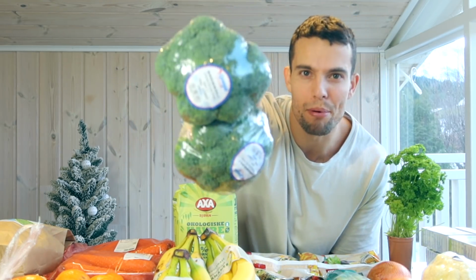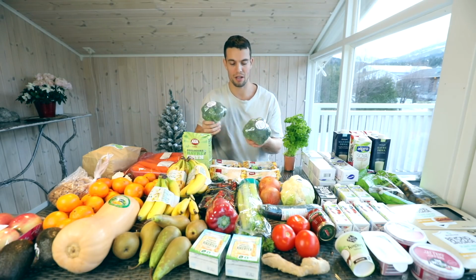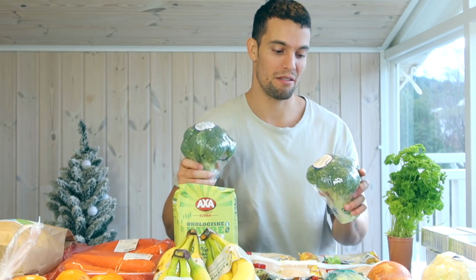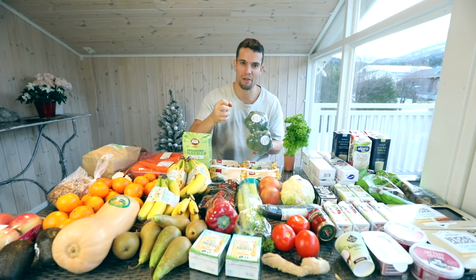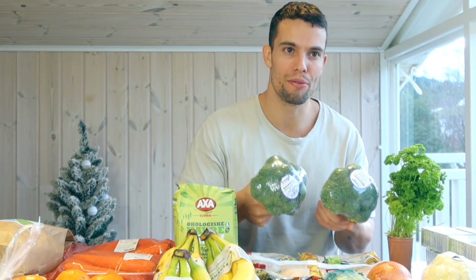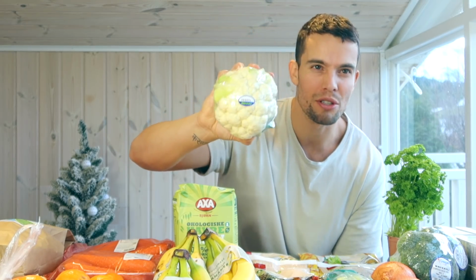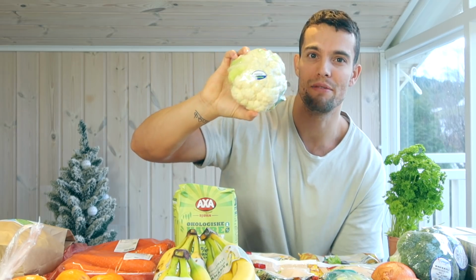Then we have the broccoli. Love broccoli. It's just one of the best sources of calcium on a plant-based diet as well. And I don't know, I just love the taste of it. I love steaming them so they're not completely overcooked and soft and mushy. I like them crunchy. And I use this in woks, stir fries, and cauliflower, which is awesome. Good source of choline for all those people who think that you can't get choline on a vegan diet.